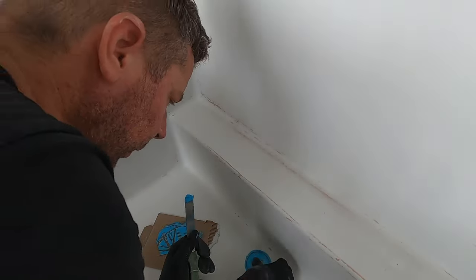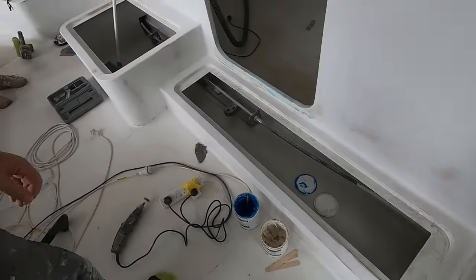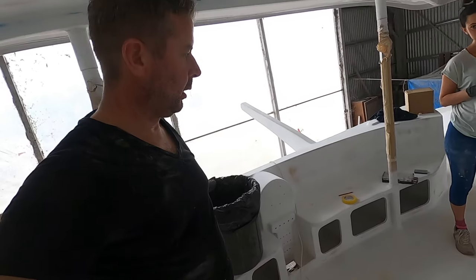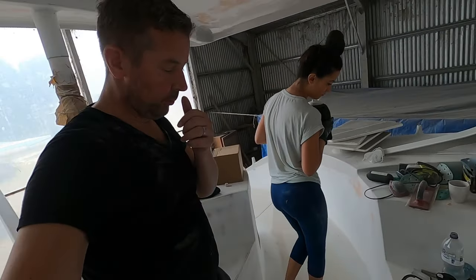Two little cockpit drains placed. And hopefully waterproof. So only one more round of sanding and filling before paint, I guess.